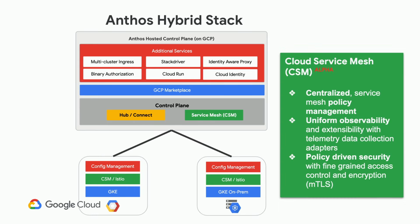And last but not least is Cloud Service Mesh, which is the managed version of Istio. Currently it's in alpha stage. Should you be interested in this feature, you can talk to our account team in your region. The managed version of Istio, Cloud Service Mesh, provides a centralized way to manage all your microservices, and you can secure your microservices using policies rather than machine-based or cluster-based controls.